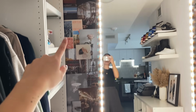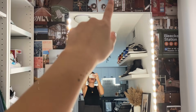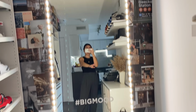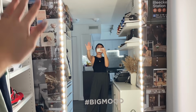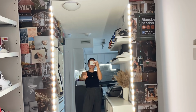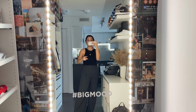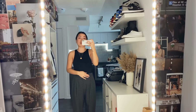Another fun part of this is that I bought the Tezza Collage Kit, the one that's very New York inspired, and stuck it all over this wall. So whenever you take a picture, you also get this cool mood board going on. And I also stuck some of my favorite pictures that I always feel inspired by as well. So this is my favorite part of the den.